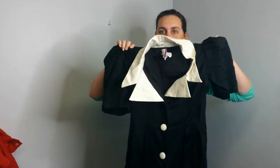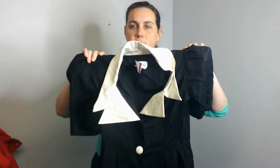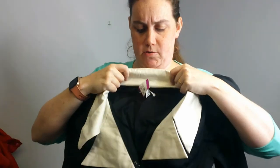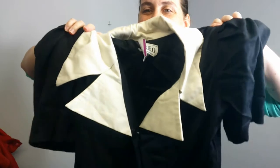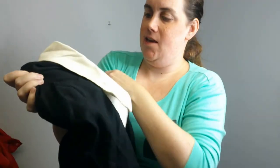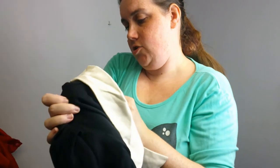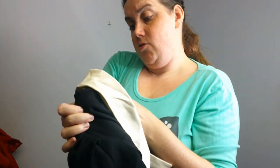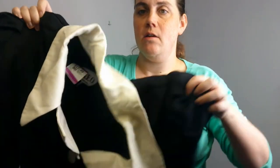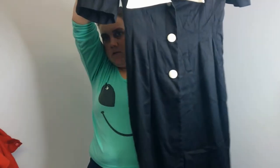This dress I was kind of on the fence about, but it's very October. It has an October feel to it. I'm gonna get it listed very soon. It's got these big puffy sleeves, like a midi length. It is by REO Originals. It's got a union tag, made in the USA. Does not have a size, but probably like a small. It's a very cool, sort of Wednesday Addams dress.